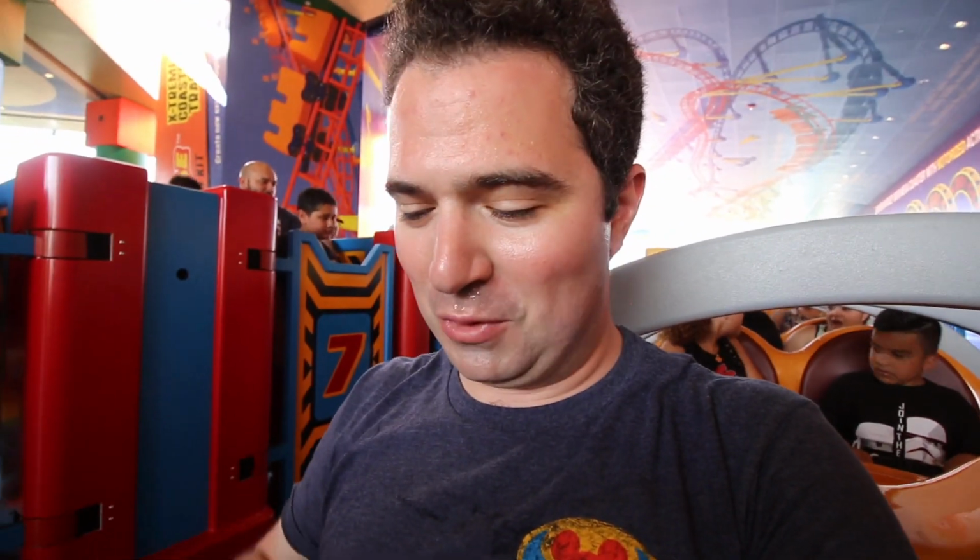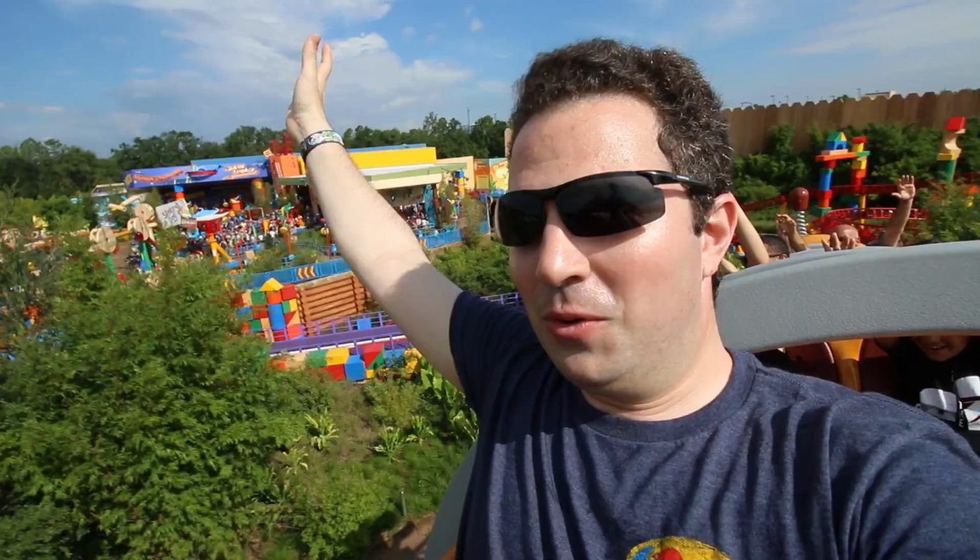I'm in row 6 this time, so I've ridden in the very front, the very back, and now in the middle, getting all the experiences. Woo! Whoa!